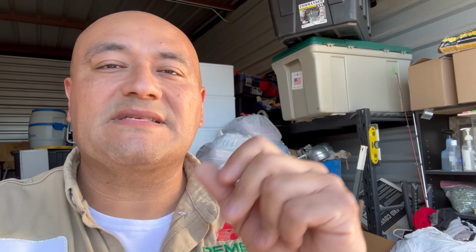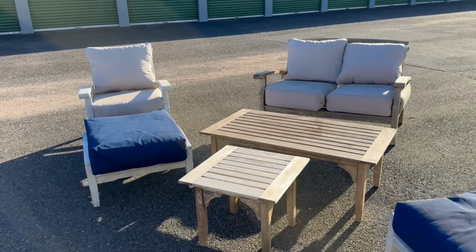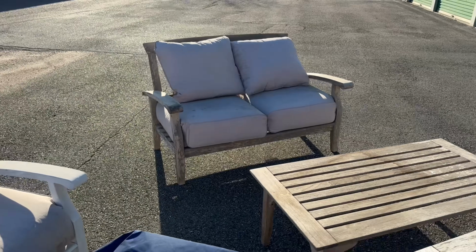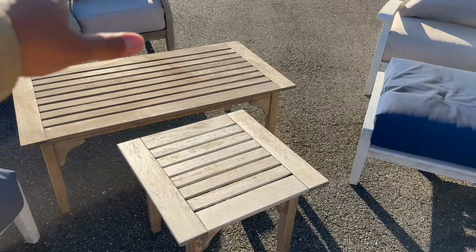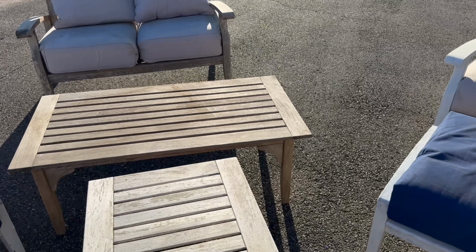So let's take a look at the stuff that we found. I might not capture all of it, but I think I did. Let's just take a look. All right, so here we go. We'll start off with this beautiful patio set. I think this is teak wood. Do you have the couch, the two armchairs with the cushions there and the footrest, and then the center table and little side table. This is a really good set.